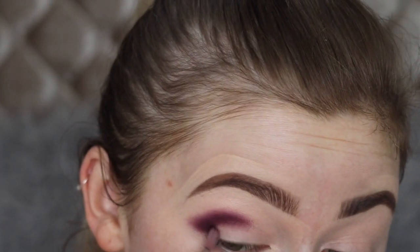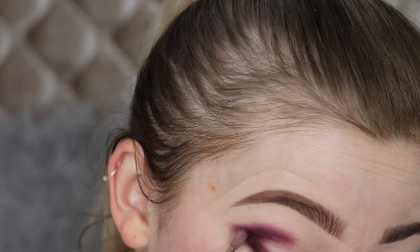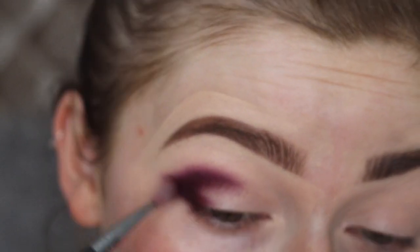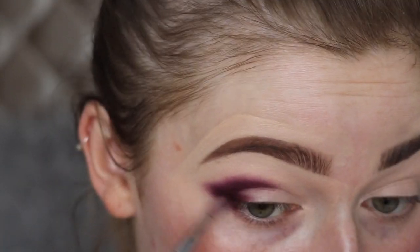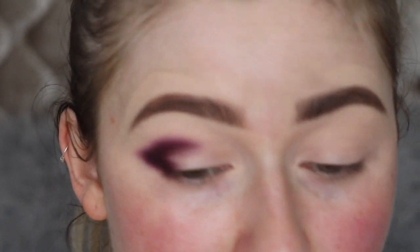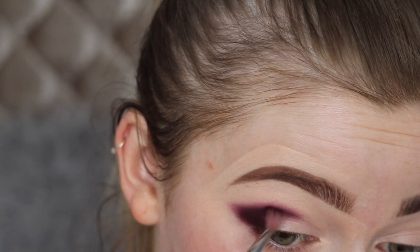I think I'm just going to do one eye and then I'll do the other eye off camera because it's literally going to take me fucking years to do. Yeah, so I'm just building up the colour, just concentrated in that same shape that I created at the start. I'm taking it right to the edge because I do want to join it to the bottom at some point. As you can see, there's not that much fallout with these shadows. I just tap it off once. You don't need to blow your brush or anything, just tap off your brush once and that would be fine.